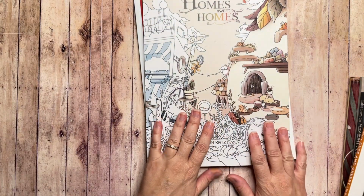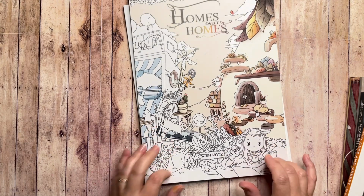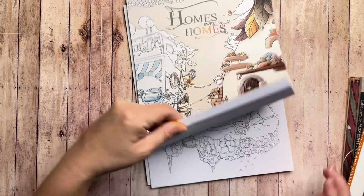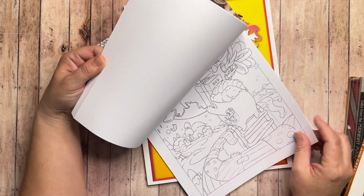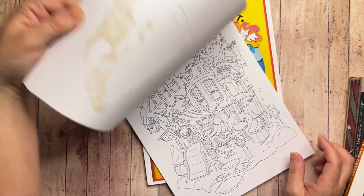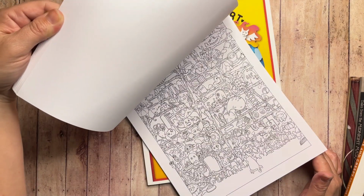All right, and then this one is Homes Sweet Homes. I haven't colored in this one in a while. I'd like to do really light, muted tones in here. But flipping through here, I did notice that there are some Halloween themed pictures in here. So let me see, I forgot to mark them.